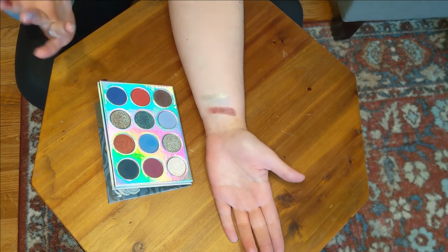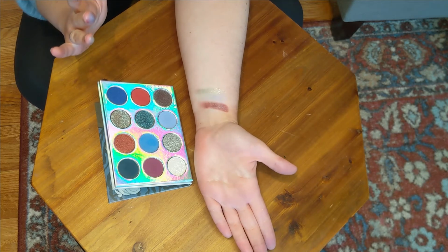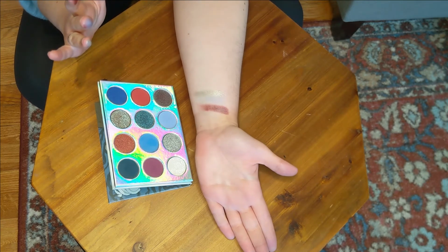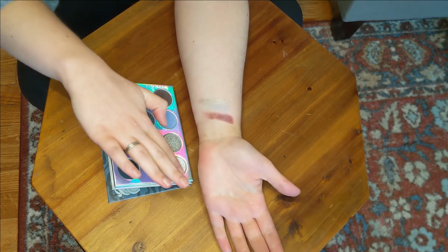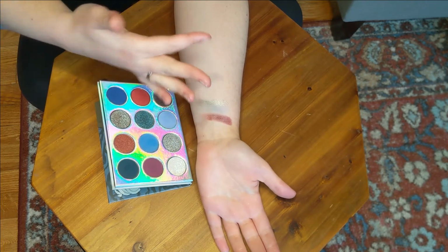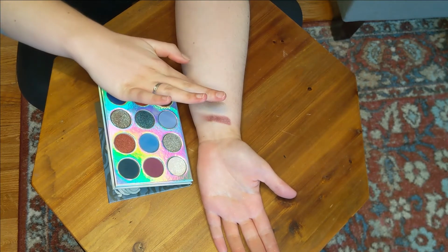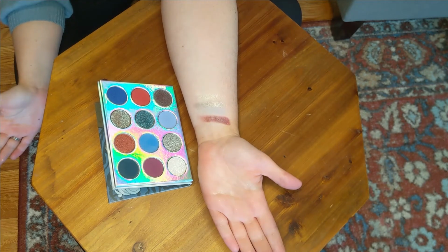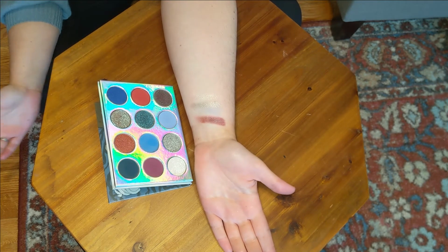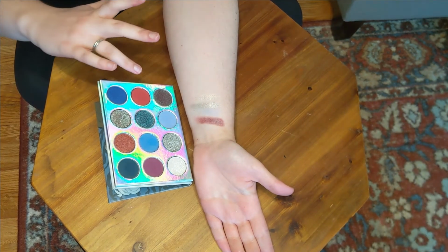Ooh, this is one of those more like wet metallics in this palette. I really, really like that. Look at that. That one looks stunning. And last but not least for this row, let's move into that white to green duochrome that I used in my inner corner. This one's a drier formula, but it does swatch really well. So I'm not mad at that, and I like how it looked in my inner corner. So I like it. All right, let's move into the second row.